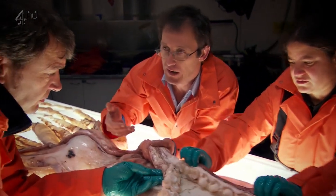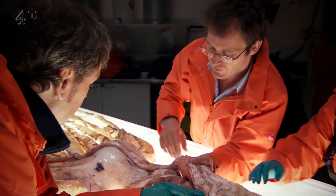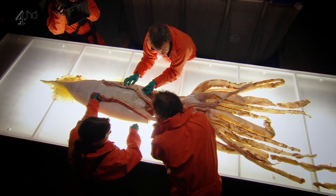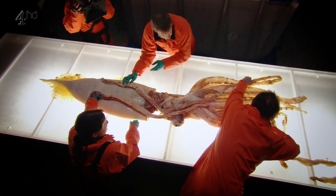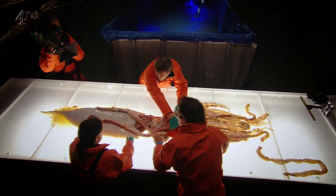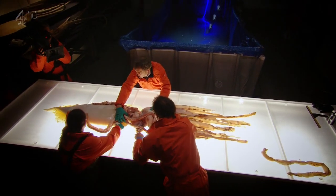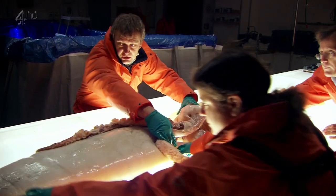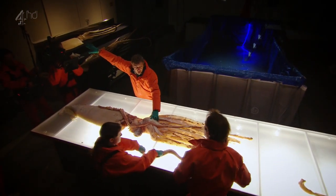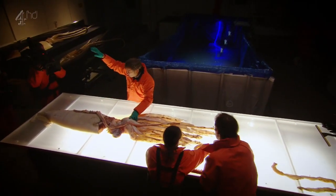Steve thinks the giant squid may act differently to smaller squid. His hunch is that the giant relies on stealth rather than speed to hunt in deep water. Actually, can we just see if we can move this body just slightly further back and then just lay this out as if it was in the water? So the sea surface would be over there somewhere by how many hundreds of metres? About 500. So 500 metres that way, you've got sea surface.